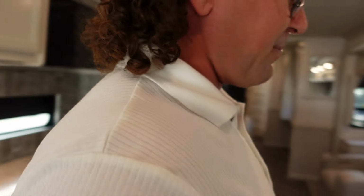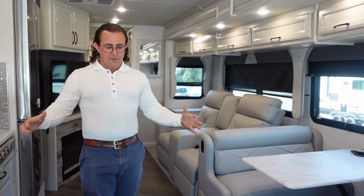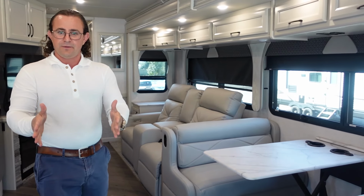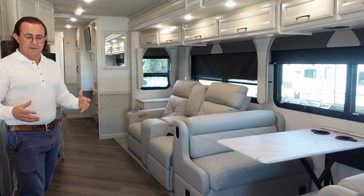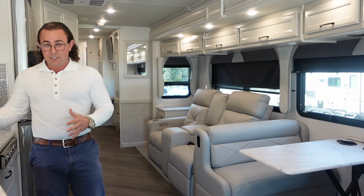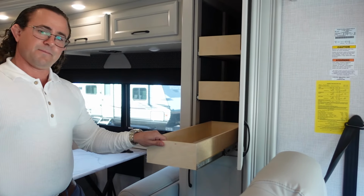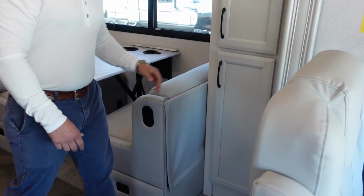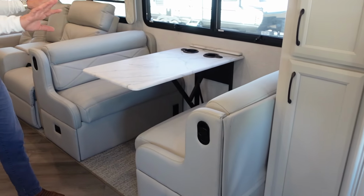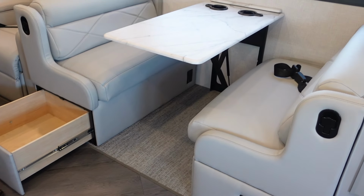Now let's get into the floor plan. A lot of floor plans nowadays are going to have your couch and your dinette right across from each other, and that creates a little bit of a funnel. By having them adjacent, you got a lot more living space in this area, which I'm a big fan of. This is kind of a front kitchen area. So starting on this side, some pull-out storage drawers for the pantry, a little extra pantry space down there. The booth dinette, which also makes into a bed with some extra storage down there underneath.